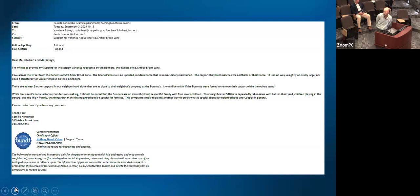It would be unfair to the Bonneaus if they were forced to remove their carport. While I'm sure it's not a factor in your decision-making, it should be noted that the Bonneaus are an incredibly kind, respectful family with 4 lovely children. Their neighbors at 548 have repeatedly taken issue with balls in their yard, children playing in the streets, and the like. Frankly, the things that make the neighborhood so special for families. This complaint simply feels like another way to erode what is special about our neighborhood and Coppell in general.